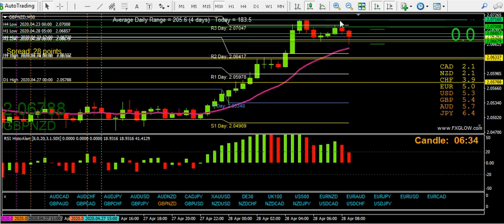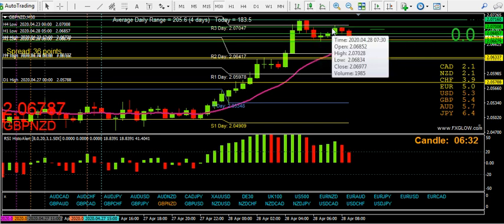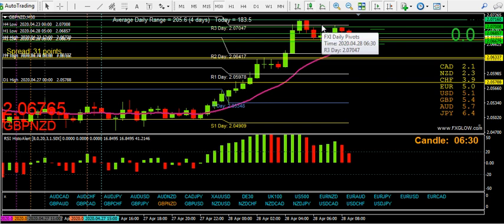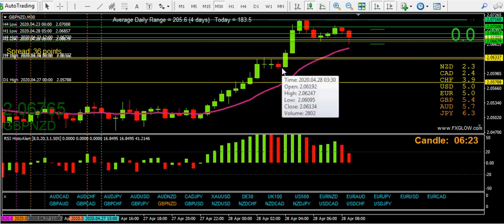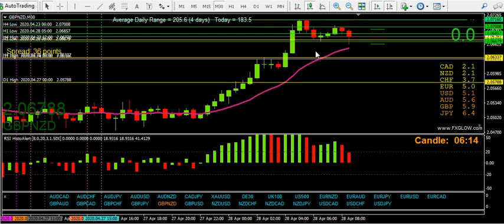Then we've had a sort of pullback, and again, the pivots, I don't really use them for my trading, although I like them. I've added them to my chart because I know a lot of institutional traders and big players use them, but we'll clear them down for the moment. So now we're getting into the other aspects of this potential push to the upside.